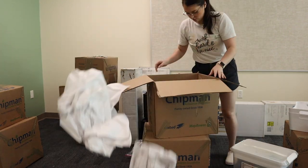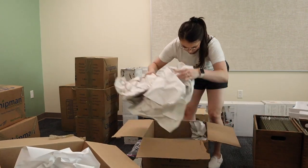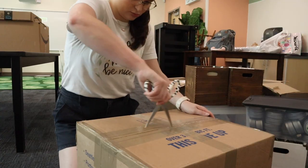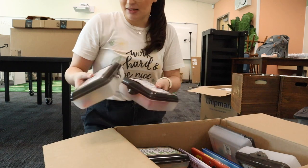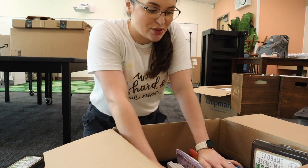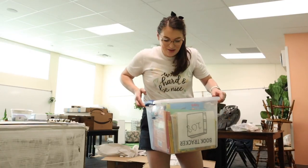Okay, so everything behind me, I have to unpack and see what is inside. I have some books. Random STEM bins. It's all my back to school read alouds. See, this was labeled STEM bins. Yes. Library books? Okay. I can't lie, this is making me feel so much better.